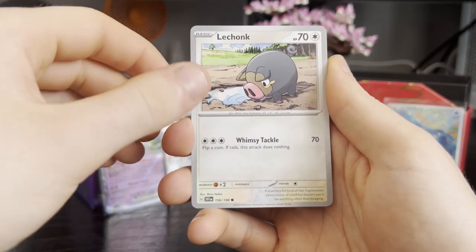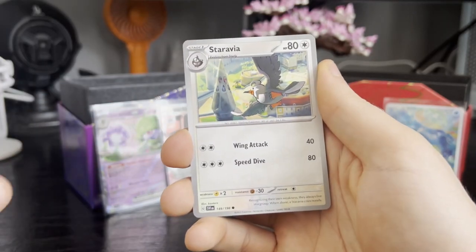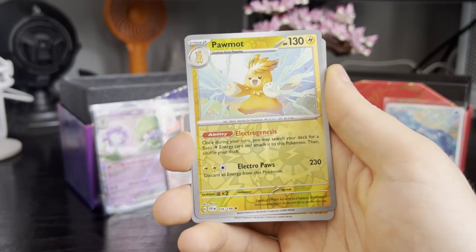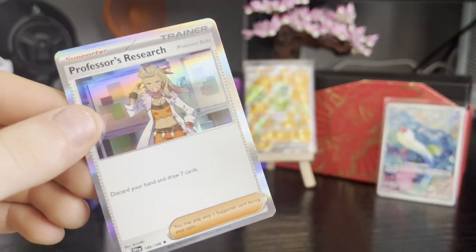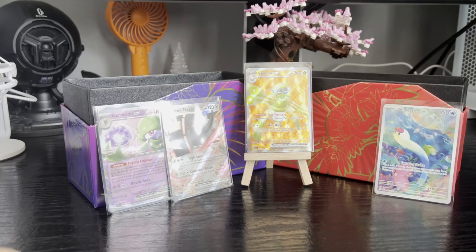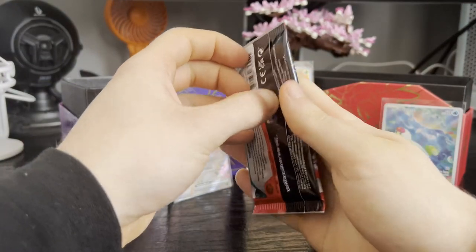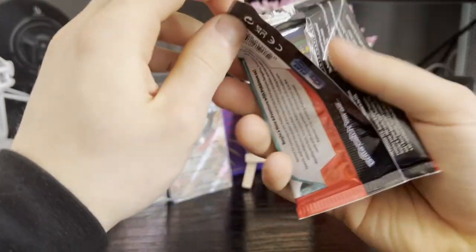Electric. Oh, different Lechonk. Flabébé. Growlithe. Staravia. Florigato. Langoose. Stonejourner. Pomot. Mareep. And Professor Research again. No, I've noticed one thing though. If you leave every holo, you're going to run out of sleeves fast with this set. Oh, this is really tough.